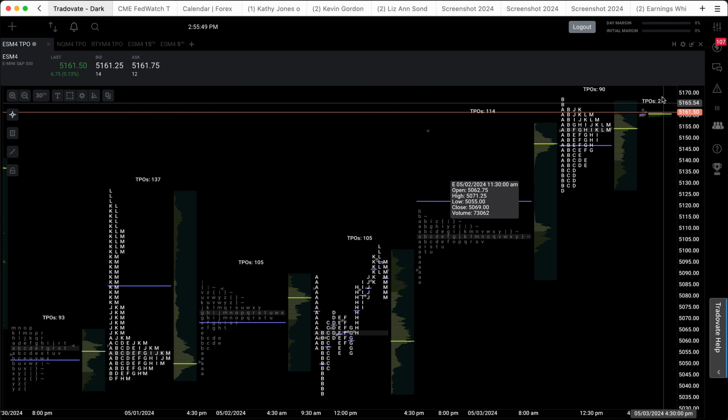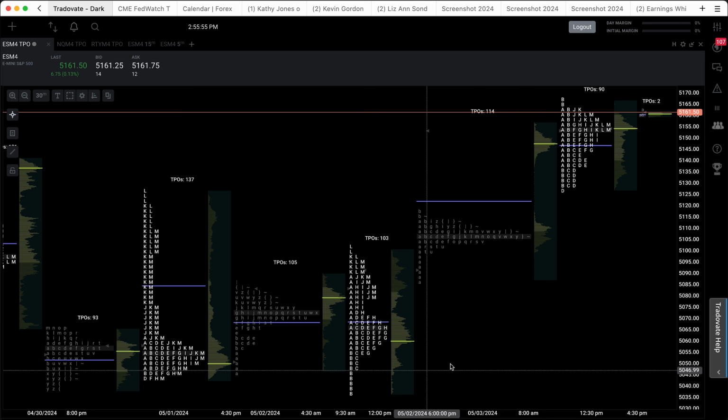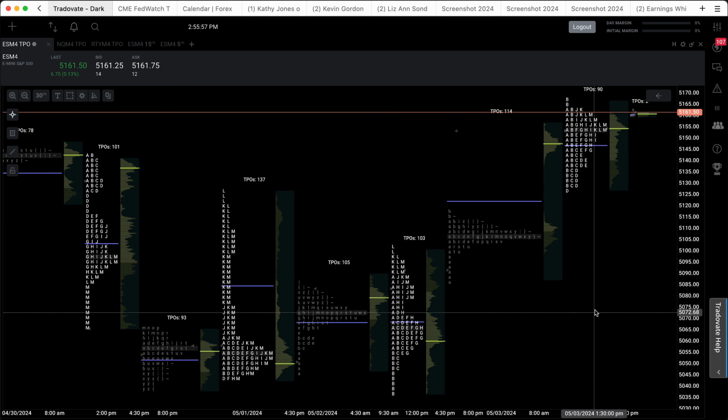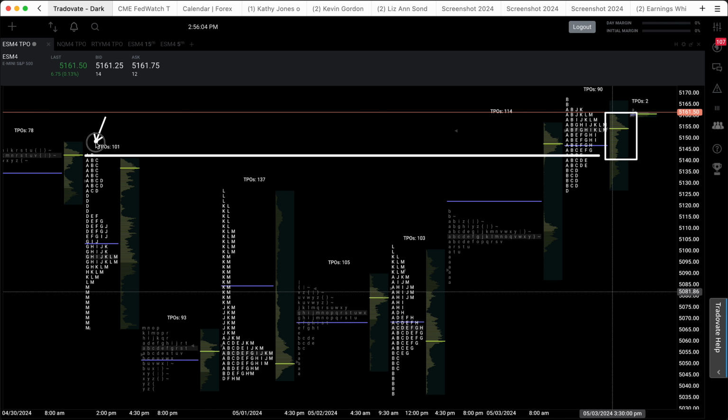So overall, when I'm looking at the market profile and what happened last week, the reaction off of the lows starts to make some sense here. As we think about what happened on Friday, the main takeaway here is that the value area and point of control are both over the Tuesday high of day.